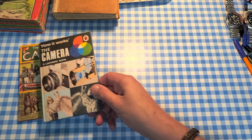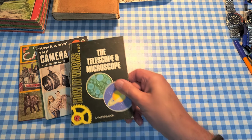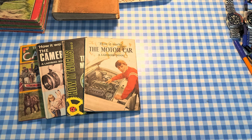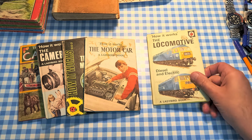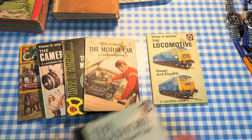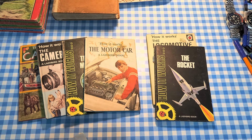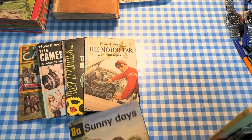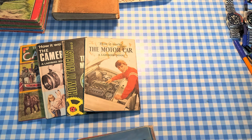So these are some random ones: canals, the camera, telescope and microscope, how it works, the motor car. And then I've also got other relative ones: how it works, the locomotive, the rocket. And I'm going to create content from these. I won't explain exactly how I'm going to do that today, but I am very excited about it.